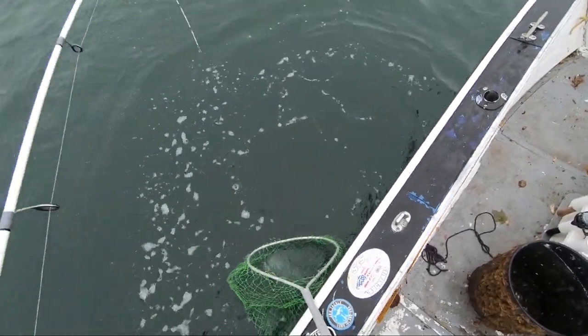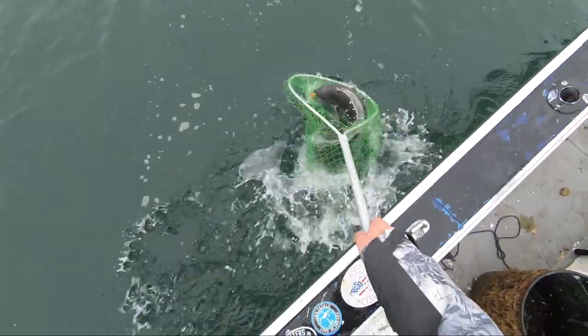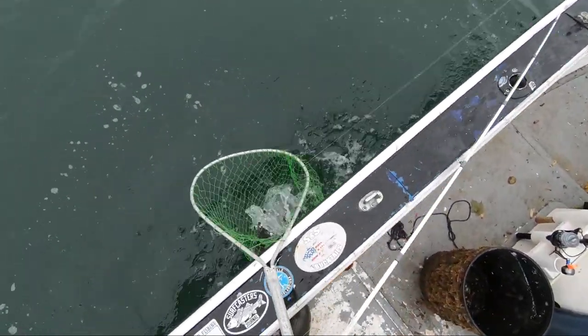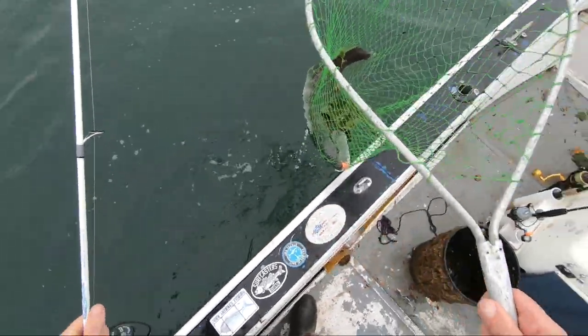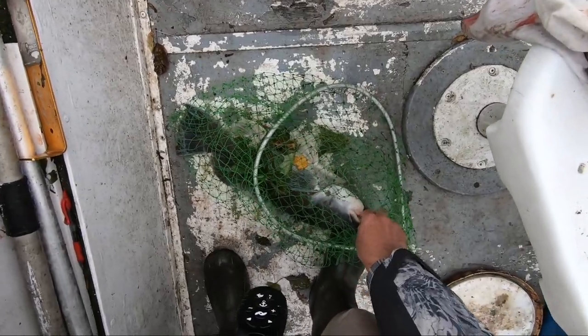Two more pieces of gear to mention: the Tsunami Evict reel that I'm using, and it's spooled with Daiwa J-Braid Grand line. I think both of those are new for 2019, and I like both of those. I especially like the Grand line on the spinning reels for casting.